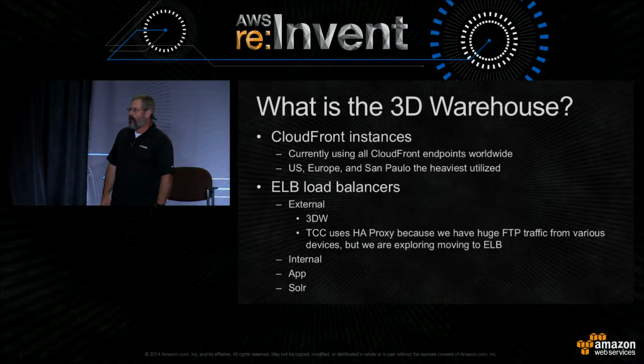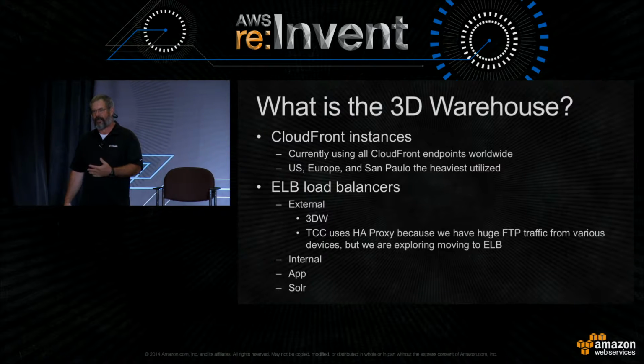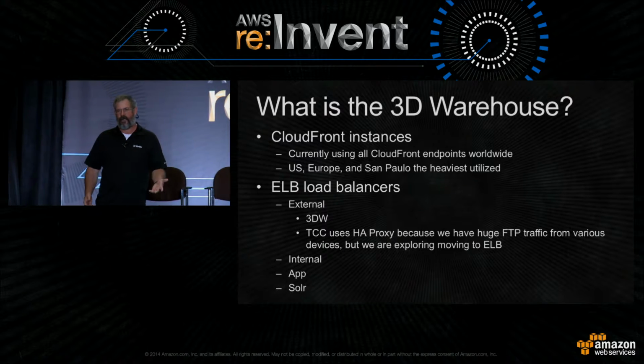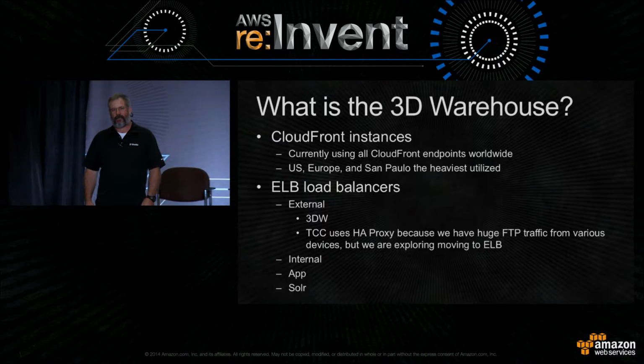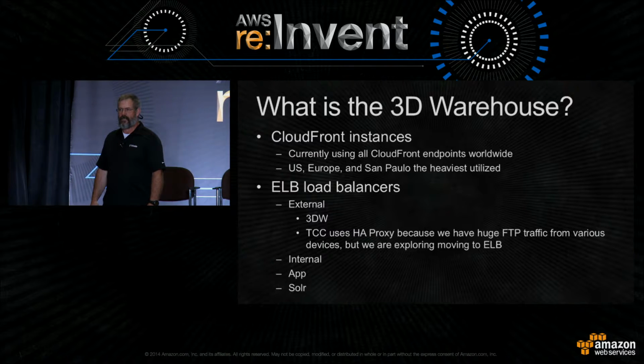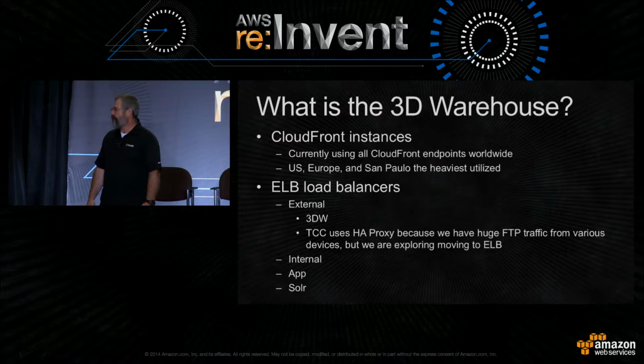We're using an external load balancer for the 3D Warehouse. TCC uses HAProxy, and I told you I'd explain that. We have a very, very heavy FTP load, and we're having to use HAProxy to support that load rather than elastic load balancing. We'll continue to look at the possibility of moving off of HAProxy onto elastic load balancing, but right now we're happy with what we have. Internally, we're running an application ELB and a Solr ELB.